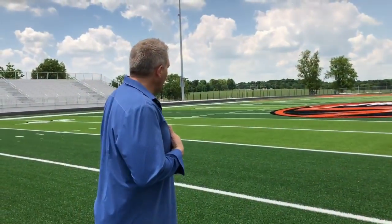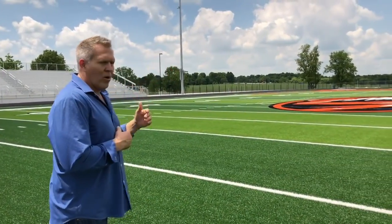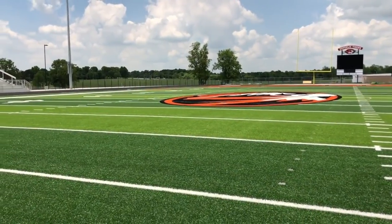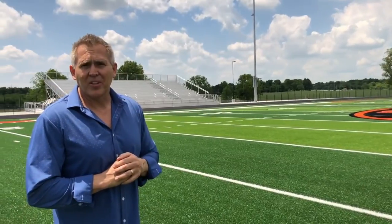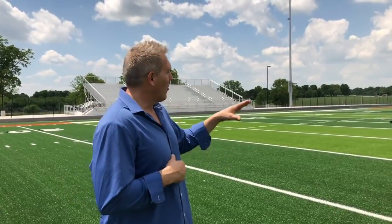What makes the field a little bit unique is we stagger our shade of color every 10 yards. Myself personally, I was not in favor of that to begin with, but I'm really glad we did it. I think it looks really classy. Our logo goes from the 36 to the 36. If you ever watch MU play on TV, you'll see that our logo here is actually a bigger logo than MU Stadium. So we're very proud of our orange and black, and I think it really stands out.